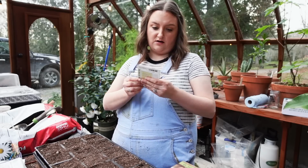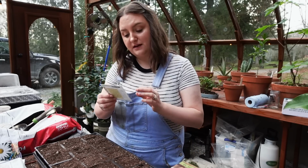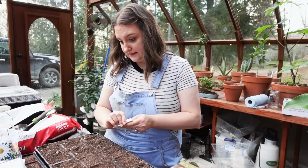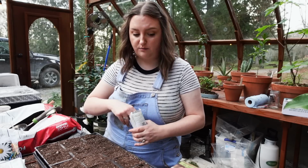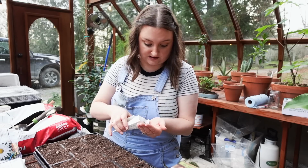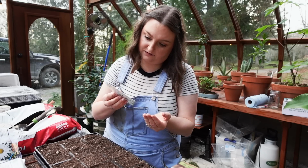So these guys are Heirloom Nicotiana Scented Jasmine Alata. So I don't know anything about these. But again, I'm trying really hard not to overthink things because I will. Itty bitty, just absolutely non-existent. Space seeds very thinly.